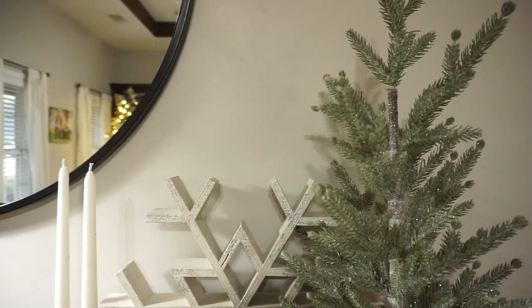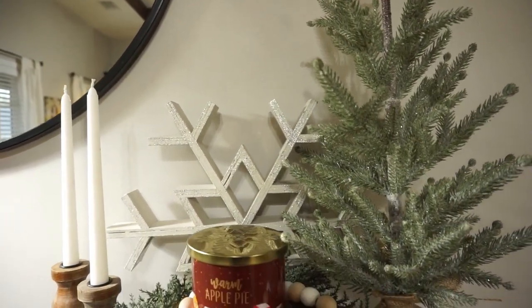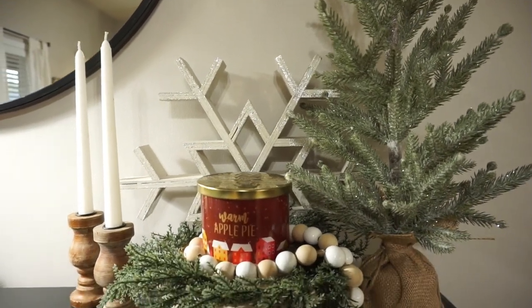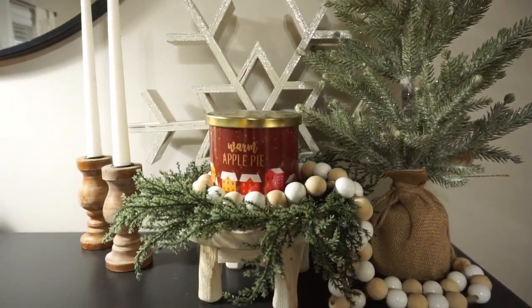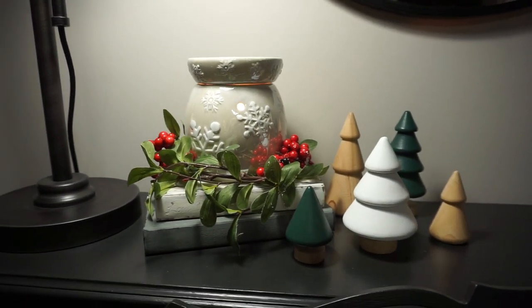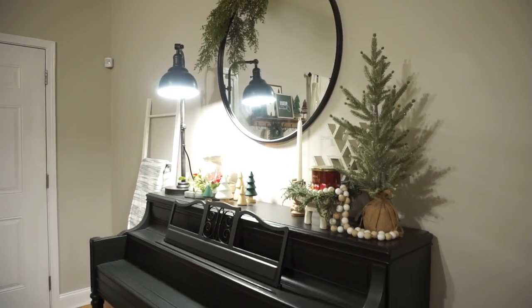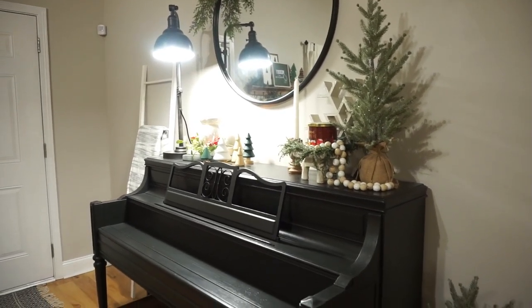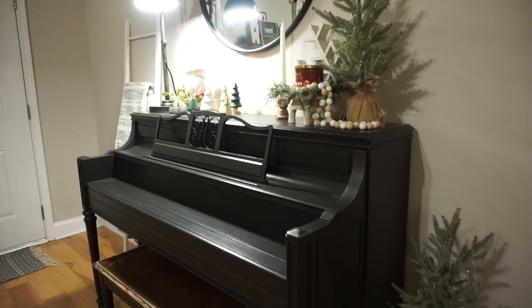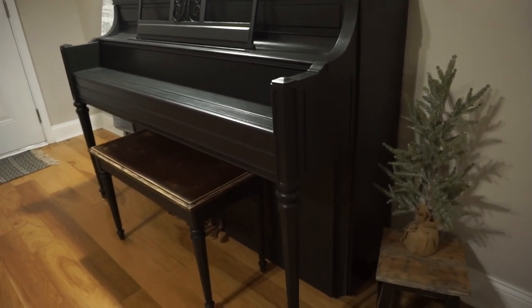Although I reused a lot of my Christmas decor from last year, I did purchase a few new pieces from Hobby Lobby, Target, and of course made a few custom pieces of my own. I really tried my best to keep things pretty neutral this year with just the green, wooden tones, and whites, with a few small pops of red throughout my house. I love the cozy feel that all the neutrals bring to my home this year.